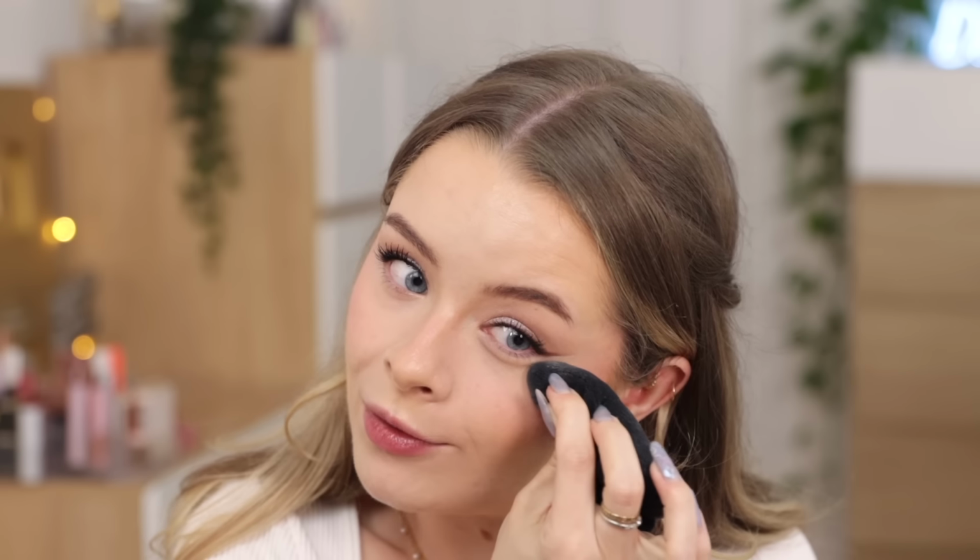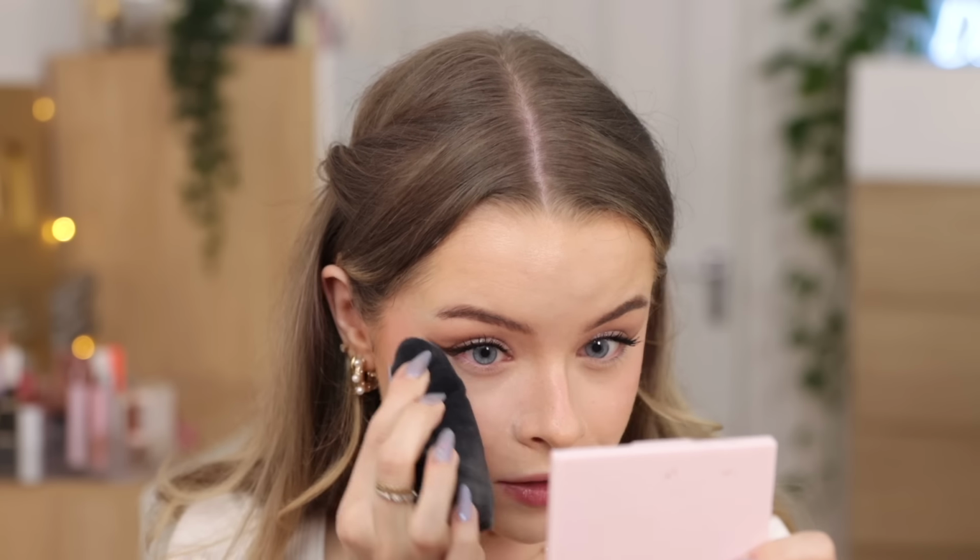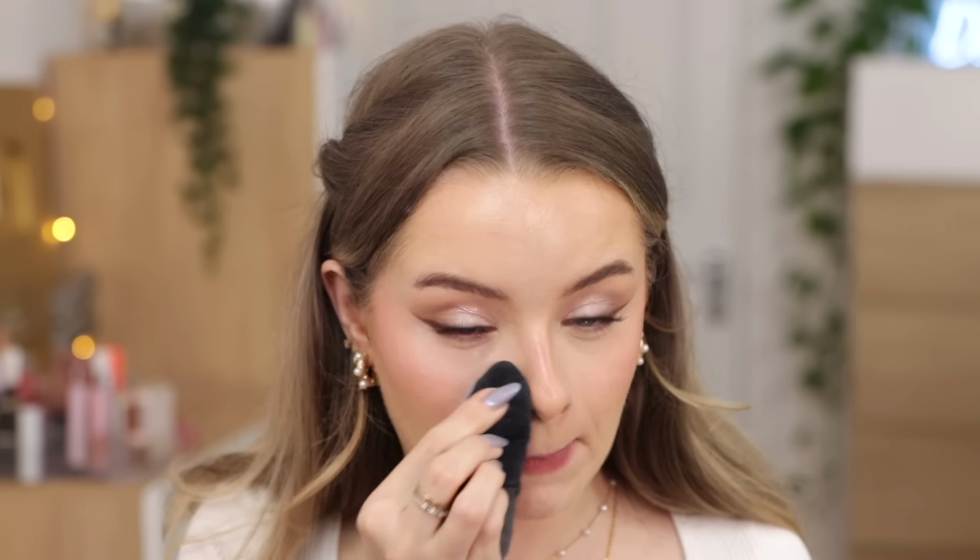And I'm just going to press a little bit of powder, not crazy amounts, just into my under eyes, and just be very careful underneath that eyeshadow that you've done. But you do definitely want to make sure that you set all the way up to that eyeshadow so that you don't get random oily marks. And I'm going to press that in.